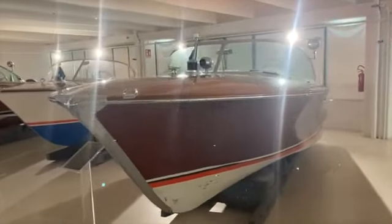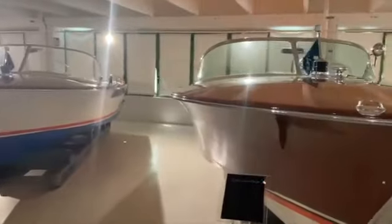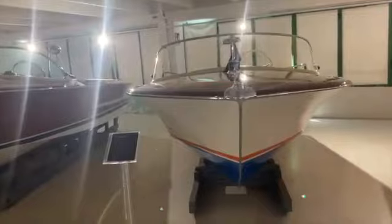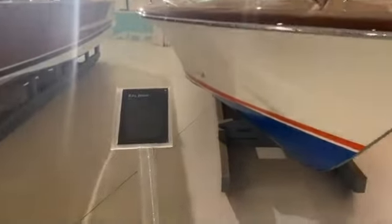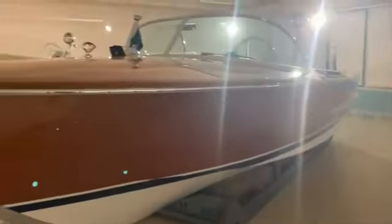Many Riva models came in several designations: the standard or normal, the special, or the super. These boats differed in terms of hull design, length, and power. There was even a junior model and an Olympic model with red, white, and blue livery.